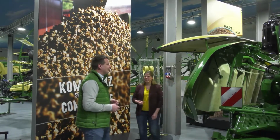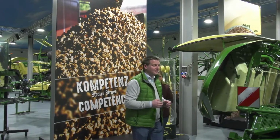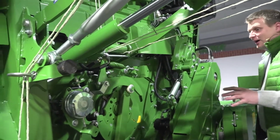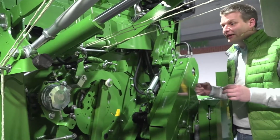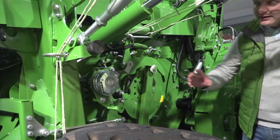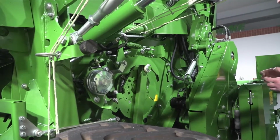Lowering the side panels also gives the operator great access to all the internals and running gear, such as the VFS system. Here we now have access to the VFS. The VFS has been extensively reworked. It's now 50% tougher than before. It's sensor monitored and electrically triggered. The operator can set the pre-compression, rod number and thickness from inside the cab over the terminal.